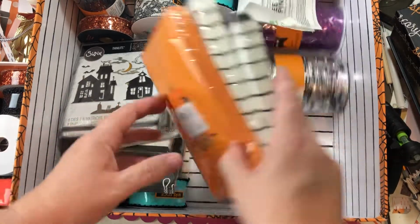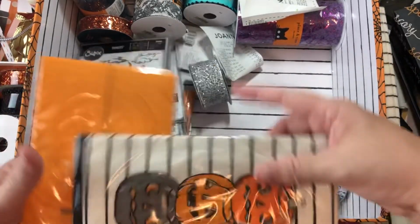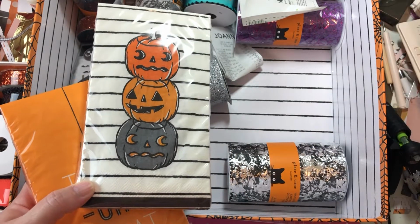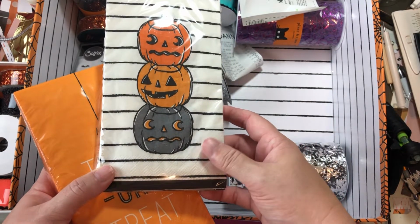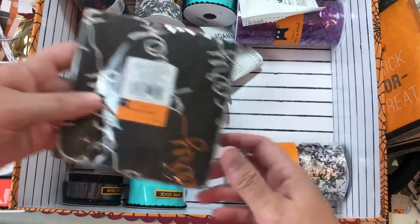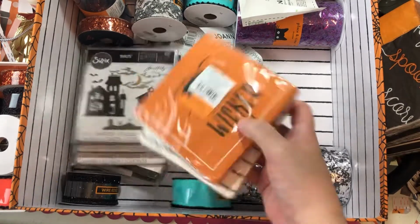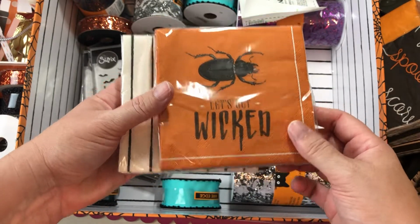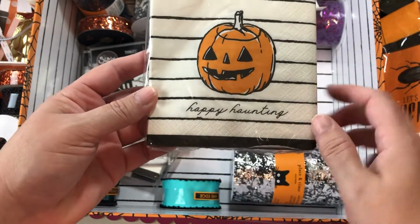And then I picked up some napkins. The designs are really cute. I found these pumpkins. I saw Marissa, the pink ape, do a cute little Mod Podge project with these. I think this was the one that she used because she said it was napkins. And then I just picked up these. Scary, spooky. Napkins are so cute. Let's Get Wicked. I'm not thrilled about the beetle, but it serves its purpose. And then these. So you could definitely use that for Mod Podge.